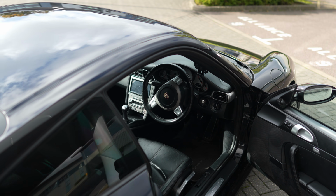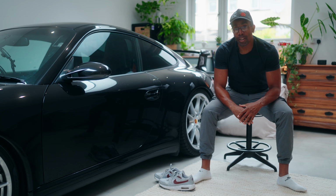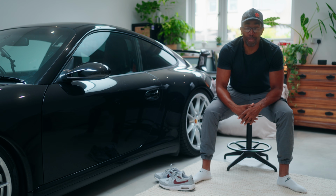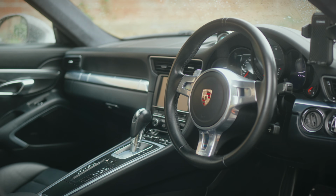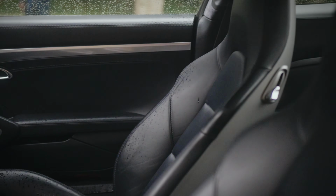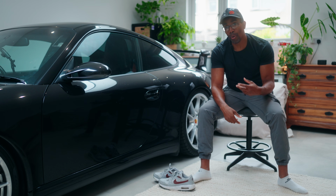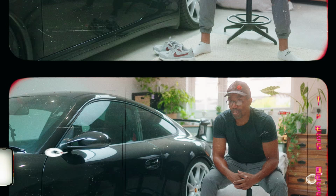The interior saw a huge jump as well. Gone is the minimalist design of the 997. The 991.1 introduced a more modern, updated feel with a raised center console, which took inspiration from the Carrera GT. Tech like the PCM system, Porsche Communication Management, improved ergonomics, making it a more comfortable daily drive.